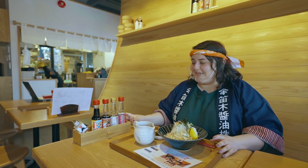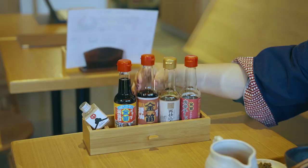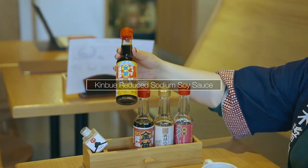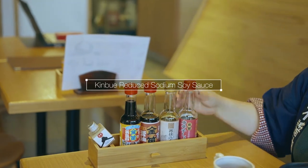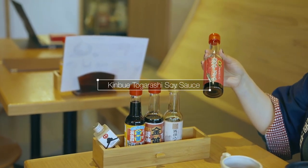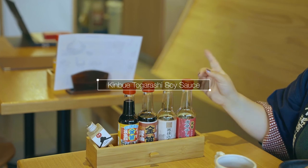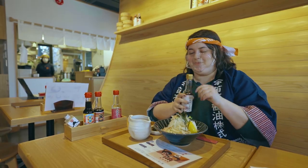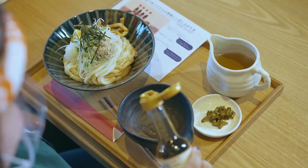So the standard set here is their normal soy sauce, a reduced sodium version, soy sauce with added chili pepper, and the one that I think you definitely shouldn't forget to try, their raw soy sauce. I'm gonna add a little bit now.